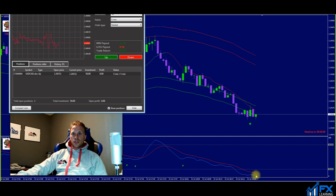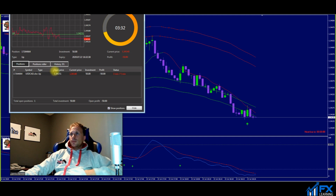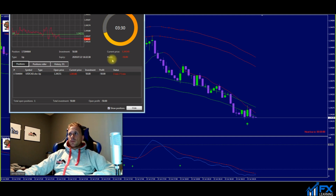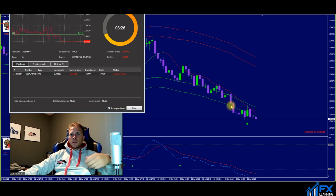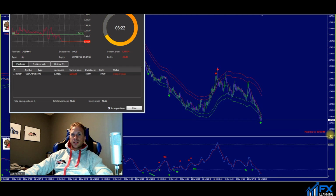See how we're just starting to turn here? See this here? We're starting to cross over here. So this is actually a really good setup at the minute. I would just like for the blue to cross over. And we'll see what happens on this one. We are pushing lower, so I'm interested to see what happens with this.